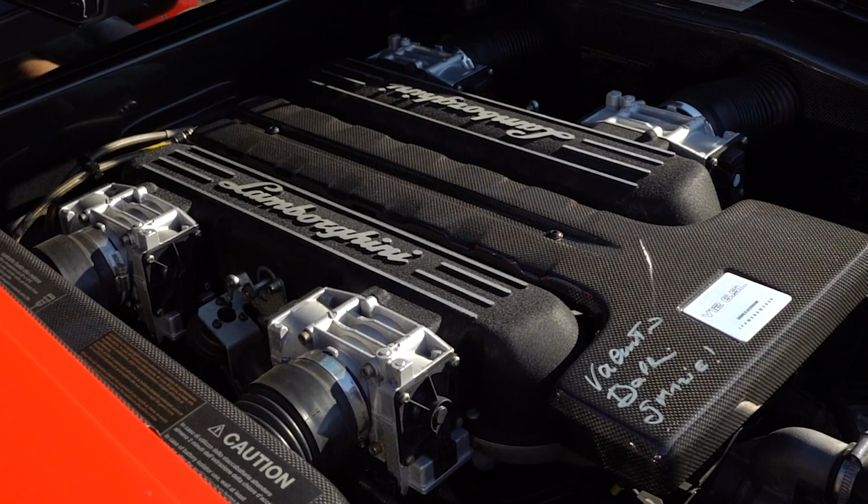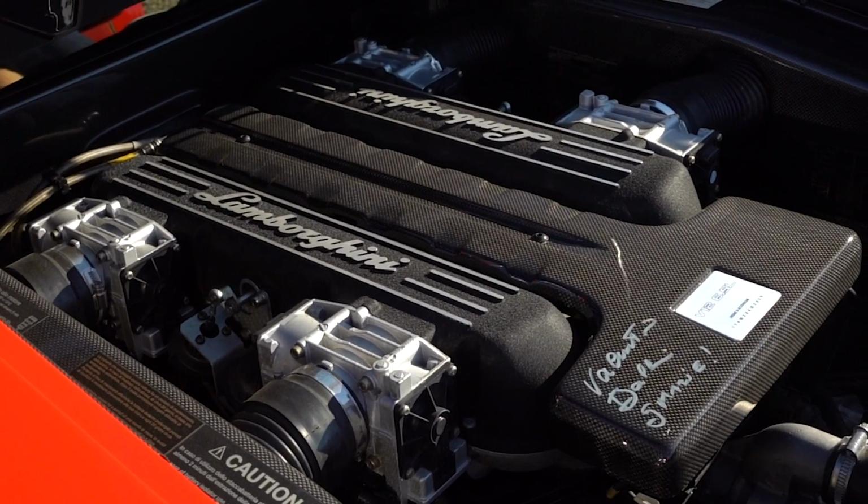Right. So how many manuals did they make? They made 26 total. Seven of those were roadsters, 19 were coupes. Of those 19, this is the only one that's made in red. Wow, this is a one of one. And it's rear-wheel drive, so it's more rare. Correct. That's incredible. And didn't you have some story about Valentino Balboni? Yeah, he signed the Legend Bay. And he was excited about the fact that it was rear-wheel drive?